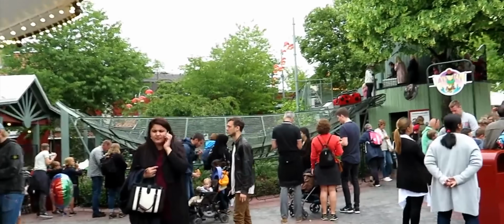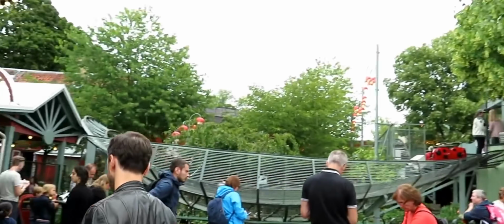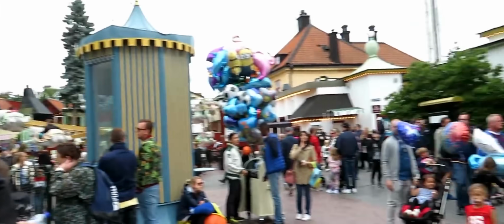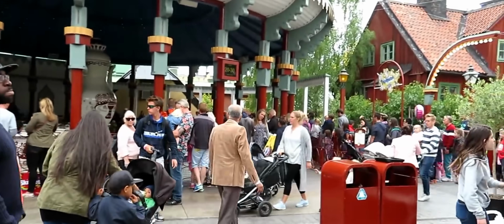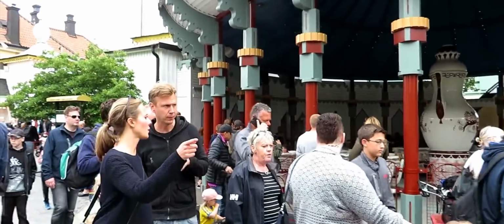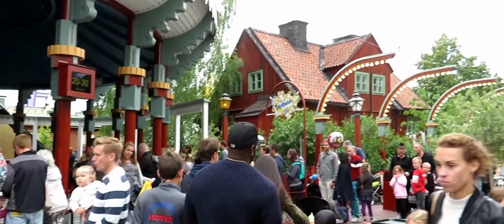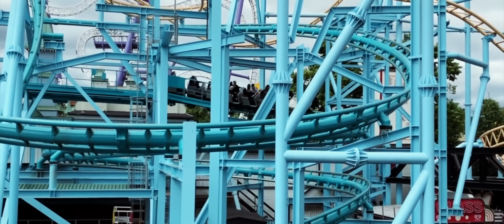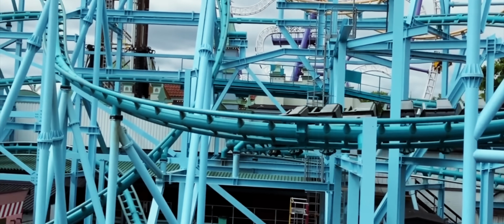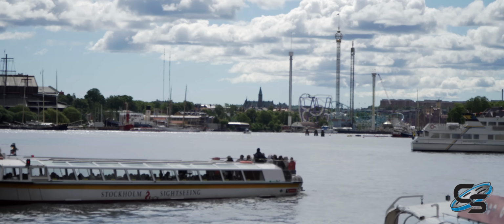And while I did get kind of confused with the layout because there's just so many pathways and so many rides here and there, I did think it was a little easy to get lost in this park. But because it's not that big, it is also not hard to get unlost, if that makes sense. So do I recommend Gröna Lund? Absolutely. It wasn't my favorite park that I visited. Boardwalk parks are never my personal favorite type of parks to go to, personally. But I think it is definitely worth a stop at some point.